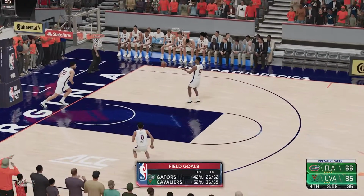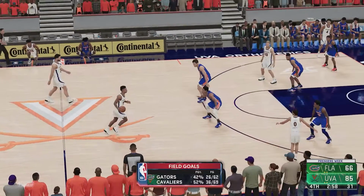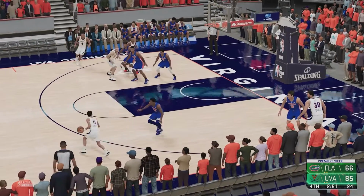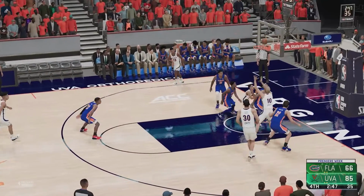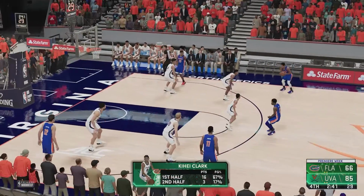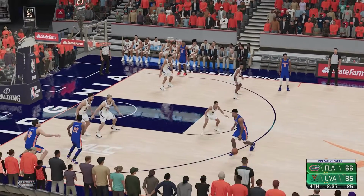Great job of screening there. Nice job to take it to the rim and get the finish. It has to be. Clark right side. Unable to get that one. Johnson with some nice D. Boy, just cannot buy a bucket, guys. I'll tell you what, that's a painful quarter for him, and it's painful for me to watch, too.